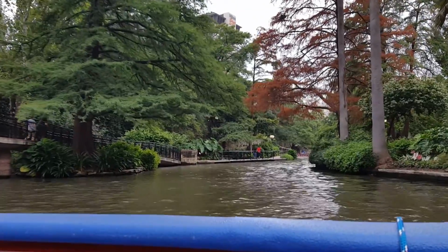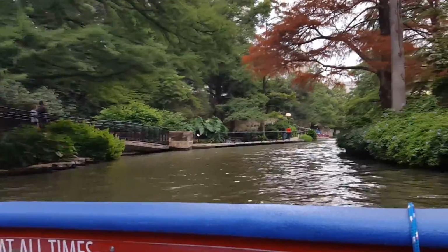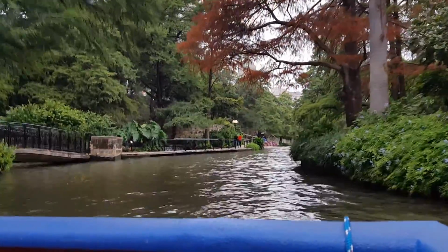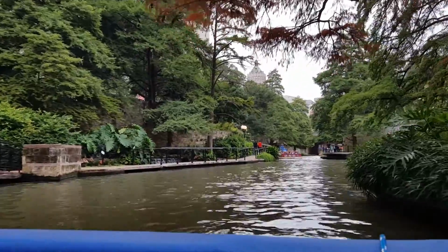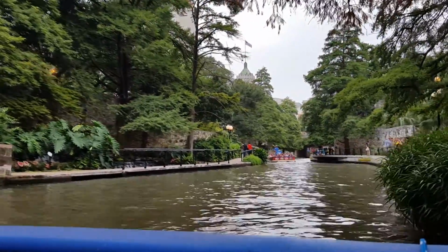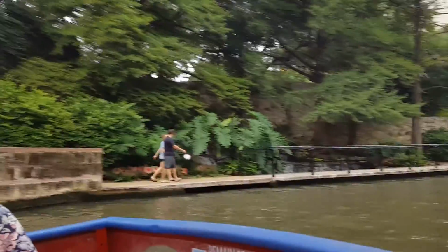And open up the south gate, the water just rushes out of downtown. Also trying to keep things aerated. We have a lot of animal life that call the Riverwalk home: tilapia, turtles, frogs, and ducks. Try to keep them healthy. The waterfall on my left plays a huge role in that effort.